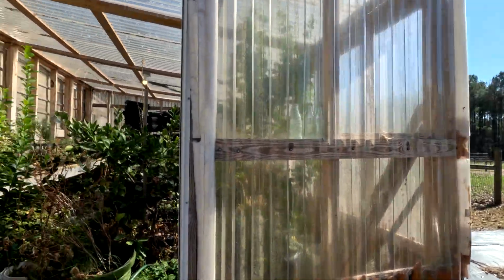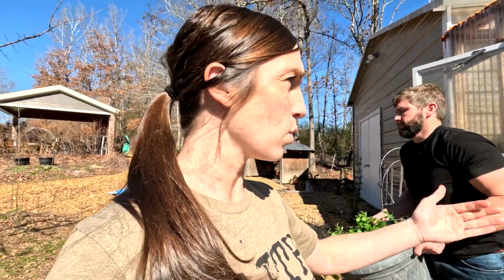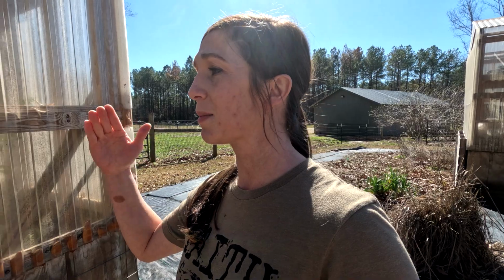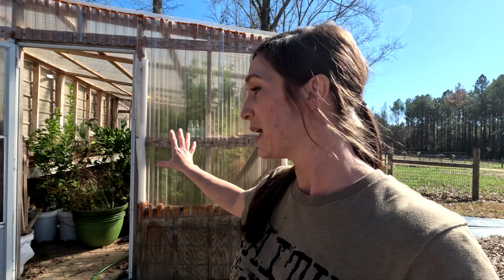Because if y'all look in here, you literally cannot even walk in there. Everything just kind of gets crammed in for the winter and stays in one spot. And we just basically go in and out through the winter, just watering and making sure that it stays warm and stuff like that. But today we're going to be bringing everything out. I'm going to be up potting a couple of things and cutting back a couple of things. Then we're going to go in and fully reorganize this, and try to make it to where we can utilize this space even better.